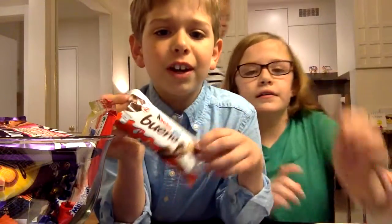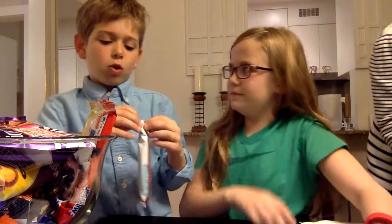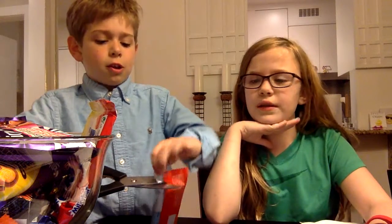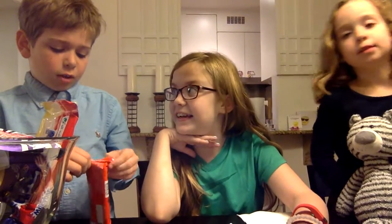Next up, we have Kinder Bueno, but it's flavored milk and hazelnuts. Ooh. So I'm really not sure if I'm going to like it. I think I will, but I'm not sure. I don't like milk or hazelnuts. You don't like milk? But do you like milk chocolate? I like milk chocolate, but I don't like milk. He doesn't like milk.